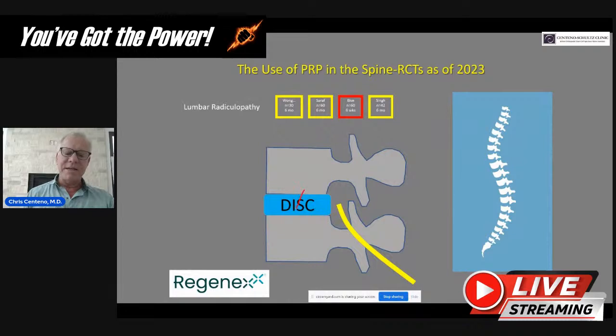So now the disc itself isn't really causing pain, but there's something irritating the disc, and that's causing nerve pain down a leg, let's say. So this would be what we call sciatica or sciatic-like pain. And there were 4 studies published, and this is where they used platelet-rich plasma epidural, or PRP epidural.